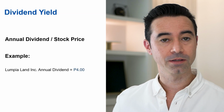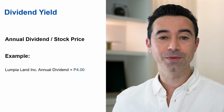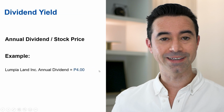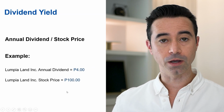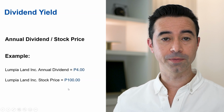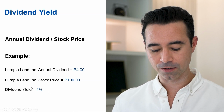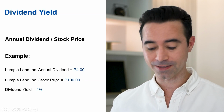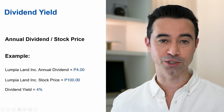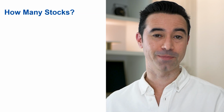price. So for example, let's say we have a company named Lumpia Land Inc. If Lumpia Land Inc. has an annual dividend of 4 pesos per share, and it's selling for 100 pesos per share, then Lumpia Land Inc. dividend yield is 4%, which is simply a 4 peso dividend divided by the stock price of 100 pesos per share. So next we'll discuss risk management.